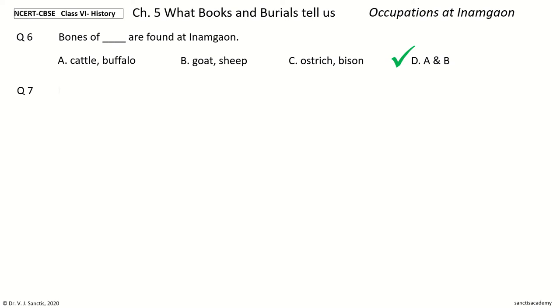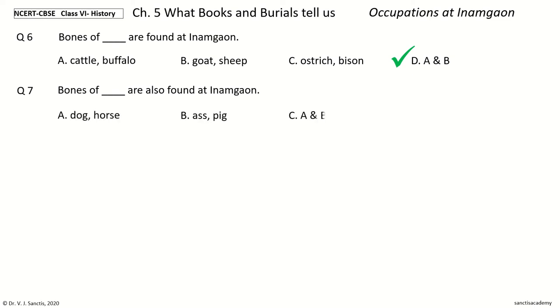Next question. Bones of dash are also found at Inamgaon. The options are dog, horse, ass, pig, A and B, cattle, buffalo, ostrich. Your time to choose. And the answer is A and B. So, bones of dog, horse, ass and pig are also found at Inamgaon.